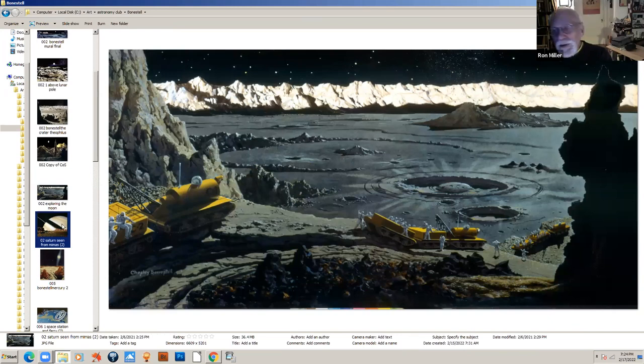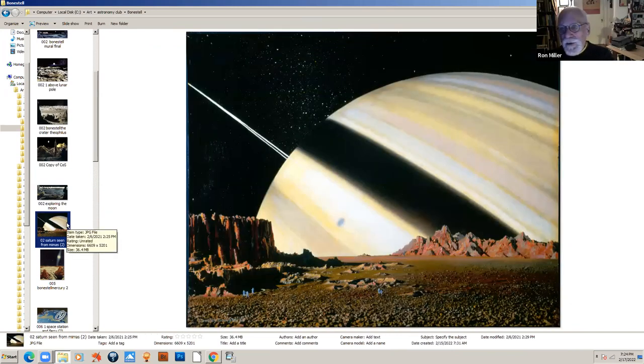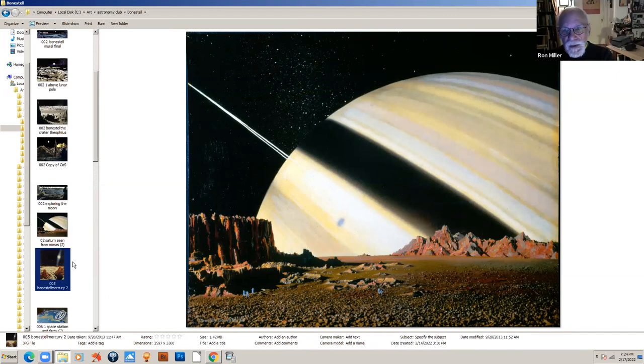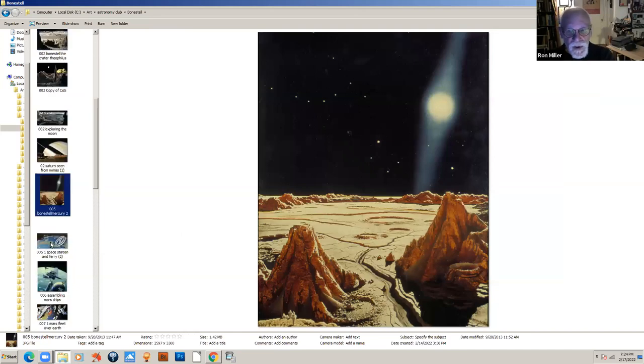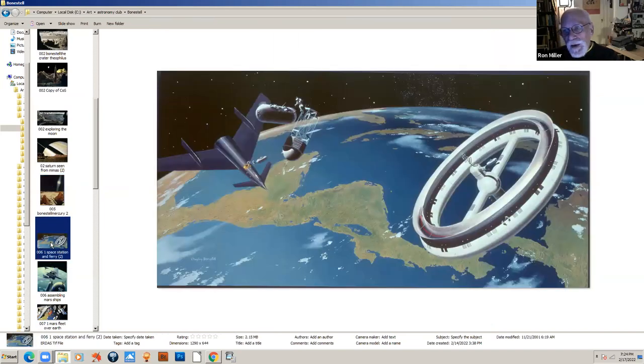Saturn scene from Mimas. This was first published in Life magazine in 1944. Mercury. Any questions, pipe up. Bonestell eventually collaborated with Wernher von Braun and Willy Ley on a series of magazine articles for Collier's magazine in the early 1950s.